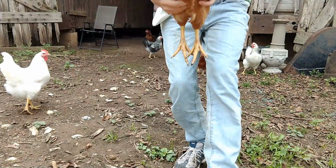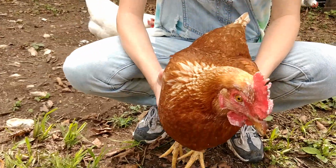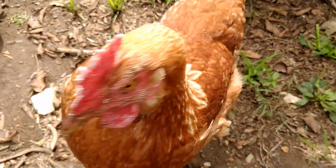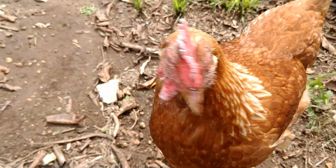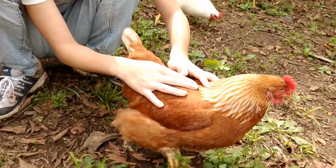This is s'mores. S'mores the chicken. Yes, it looks like you stuck your face in a can of paint. Big mess? Look at you. You can tell that these were raised from chicks. Cinnamon. So these were raised from chicks. Kind of like when you get kittens, right?